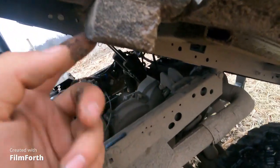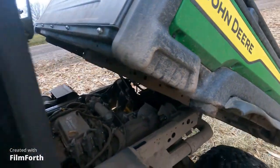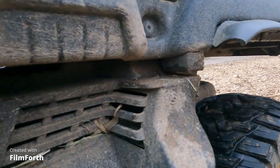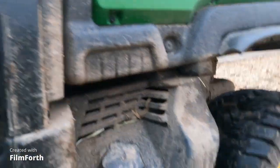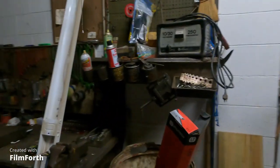I guess they did put pads underneath these to help quiet the vibration. And just like that. Probably so it didn't rub on the frame, be my guess. We got some important stuff to take care of today. What, did that ballast come out of there? I got no clue where that came from, but it came out of somewheres.